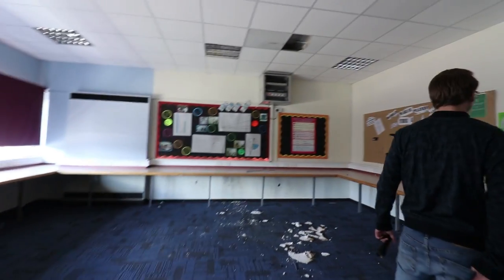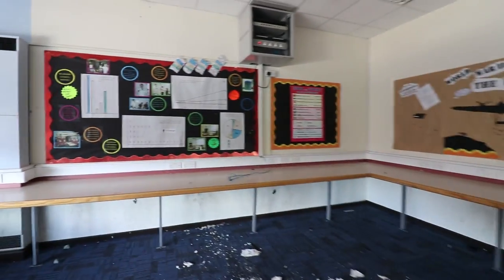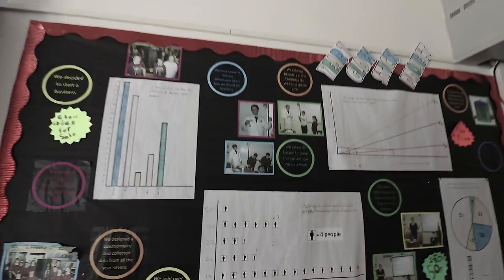Now, there's no tables or anything, but there's still stuff on the walls. You got a map over there. You got students' work down here. There is a bit of the ceiling tile falling in about there. But yeah, it's pretty crazy. There's pictures of the students and stuff doing their work in this classroom.